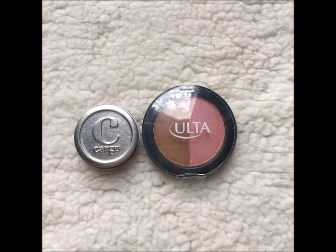For the little duos, both of these got nabbed by Haley. She was low on, I think, bronzer. She didn't really have any and she wanted some. So I passed on these guys.